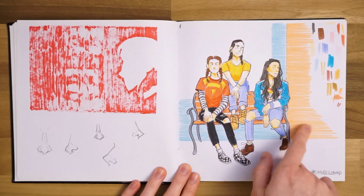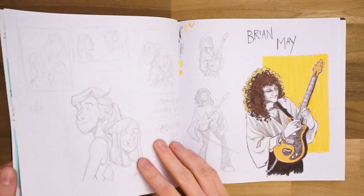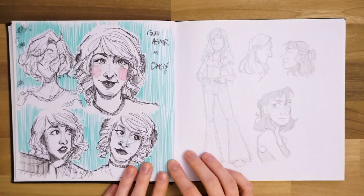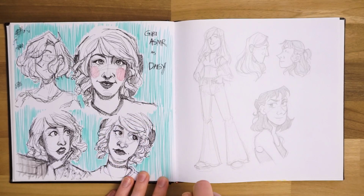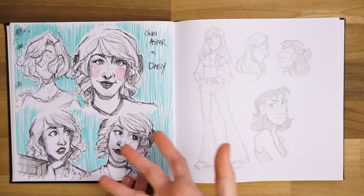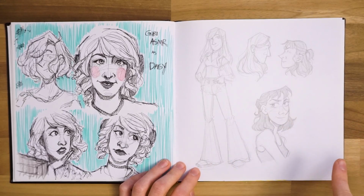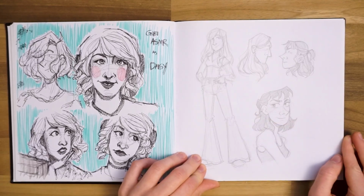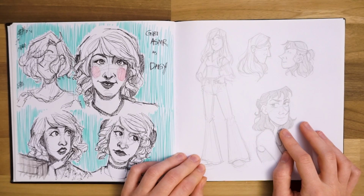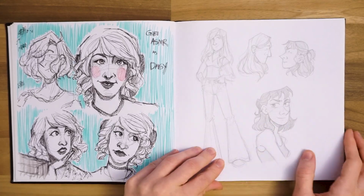Some of the Cimarelli sisters. These are just studies of GB ASMR as her character Daisy. And I think these are supposed to be concepts for Carrie the musical. So this is Carrie and that one's Chris. No, not Carrie. What's her name? This is Chris and this one is Susan. That's what it is.